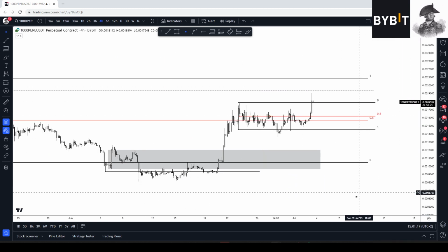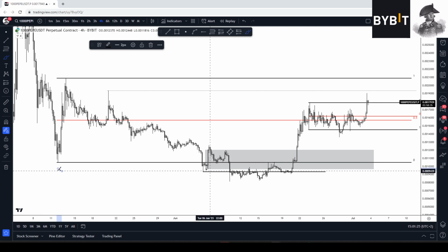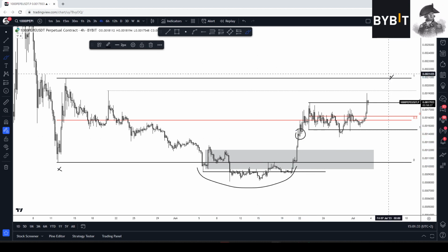We were looking to long Pepe. So we initially had this high time frame range low sweep, which was this, okay? Got swept on this move, reclaim, and absolutely sent. We initially longed here, target was range high.